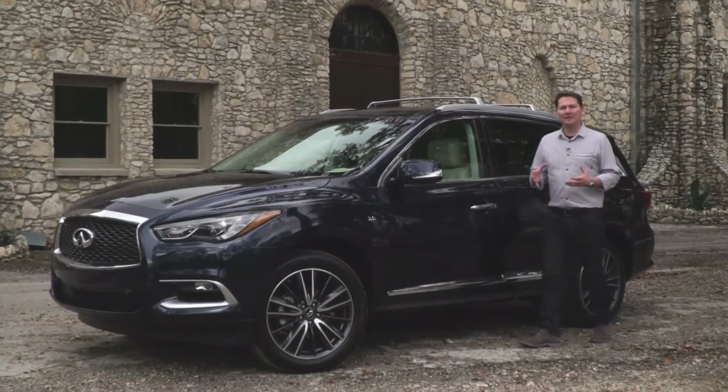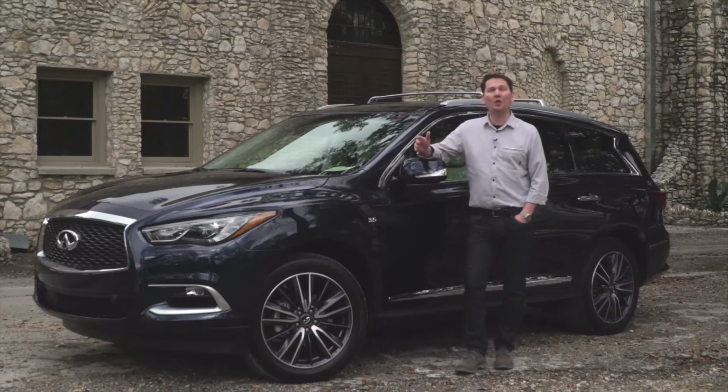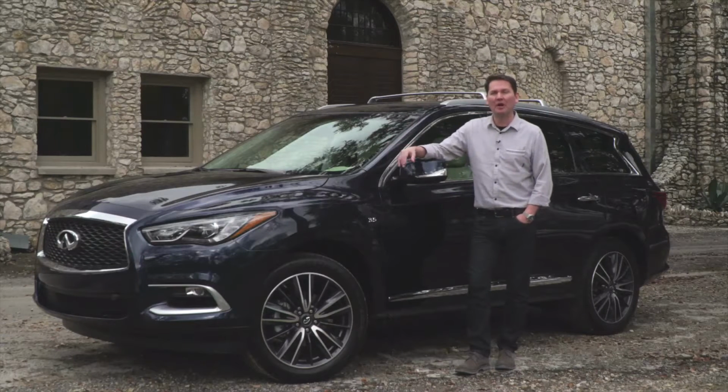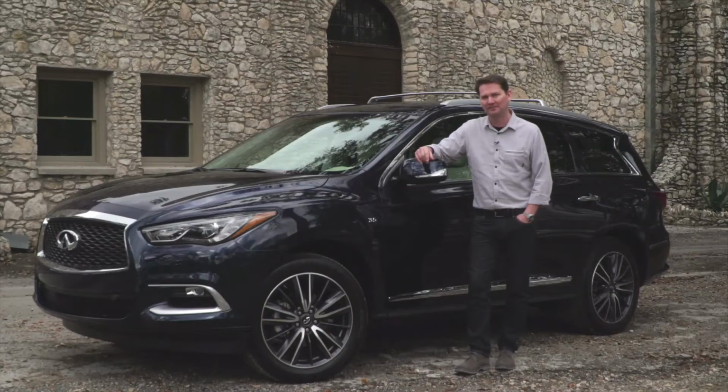Do you know what the best-selling Infiniti is in Canada? Is it the Q50 sedan? No. Is it the QX60 compact crossover? No. It's this, a large 7-passenger, 3-row crossover, the QX60, and it's getting a facelift and some upgrades, and we're here in San Antonio, Texas to find out more.